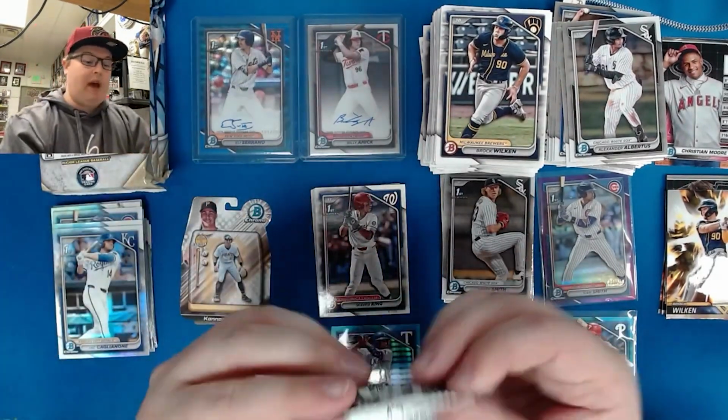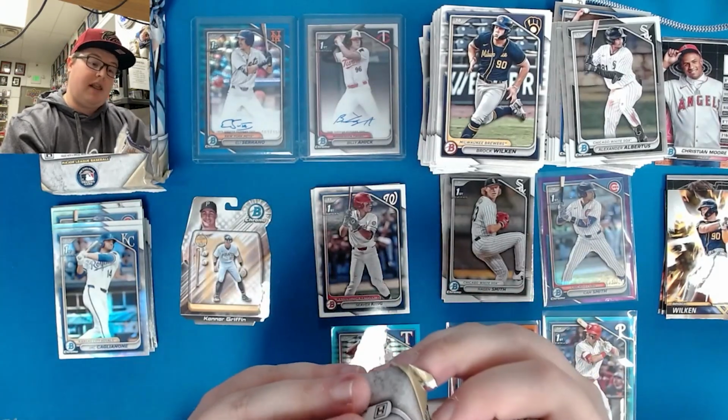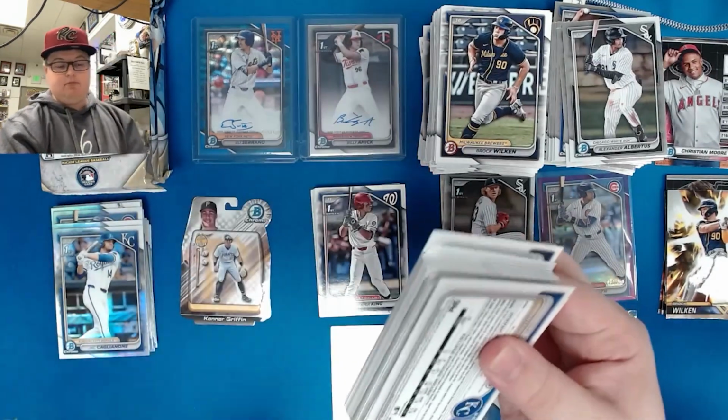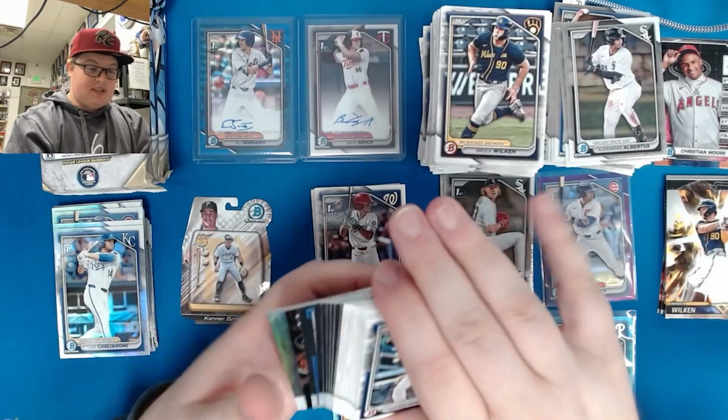All right, we got 4 packs to go. 1 autograph left. I've still never pulled a Superfractor in my lifetime. So, Virgil, what do you think? Superfractor time? Last pack? Last pack. Well, it's definitely not this pack.